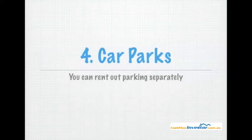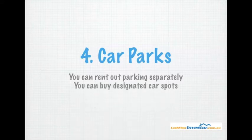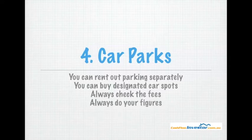Number 4, car parks. You can actually rent out parking separately to make a positive cash flow or to increase your rental yield of your property, or you can buy designated car spots. Often parking stations will sell off some of their car spots to make money to help pay for the station and things like that, and you can then actually rent that out. Say it's in a city, you can rent that out to a company where their employees can park there, or you can rent that out to a high-level executive who wants a car spot or something like that. But always check the fees and always do your figures on these. There were new strata costs that came in a few years ago that made this less profitable, but you still can find positive cash flow car parks.